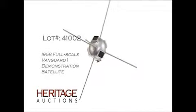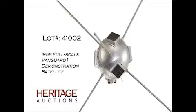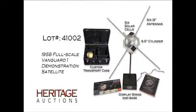And just when you think you've seen it all, comes this full-scale demo model of an original Vanguard 1 aluminum satellite. It comes mounted and totally complete with a 6.5-inch spherical body set with 6 solar cells and 6 protruding 12-inch antennas. The Vanguard is the oldest man-made satellite still in orbit and was originally launched in 1958 to assist scientists studying the Earth's size, shape, density, and other features.